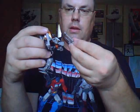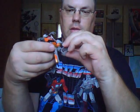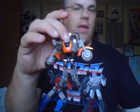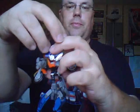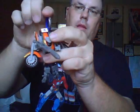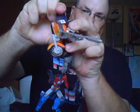Let me grab his weapon real quick. His rifle, and we'll put it in his hand. Doesn't fit in all that well, but there you go. There's his rifle. I like to call it the trombone gun because for some reason it reminds me of a trombone. And of course his Cyberplanet key gimmick still works. Take the key, slide it into the top here, push it down, and you've got the rocket launcher over the shoulder.